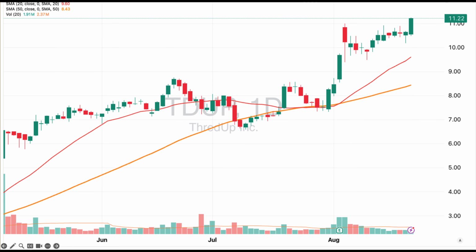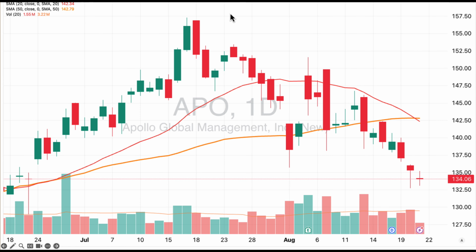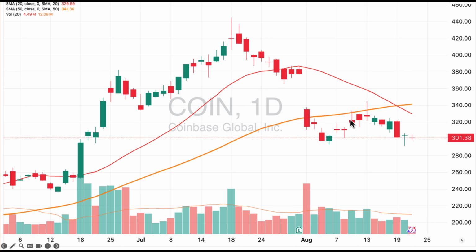Now, let's talk about underperformance. Here's the first one, Apollo Global Management. Getting some bearish crosses here. Look at that, the 20 breaking below the 50. This thing has held up for the most part, but is now showing some bearish divergence. And that's what I'm really focusing on, getting these divergences where we're getting a bit of a change of the trend.